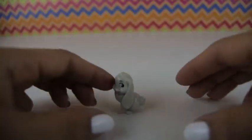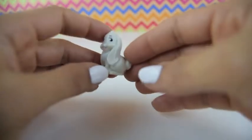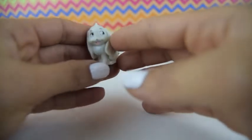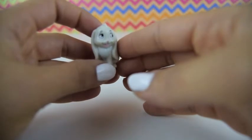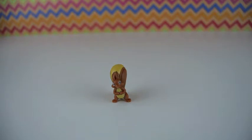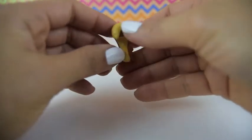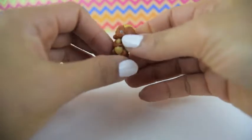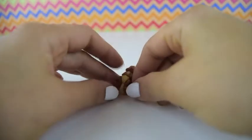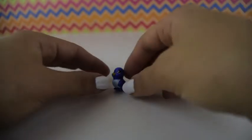Sweet Clover. He's a funny rabbit. Whatnaught, the silent squirrel. Mia, the bluebird.